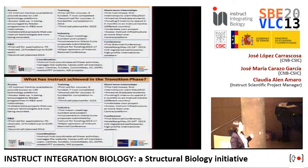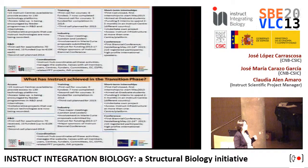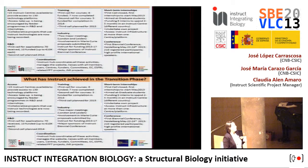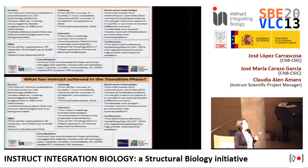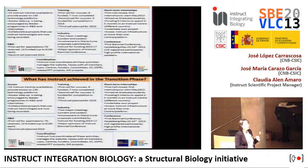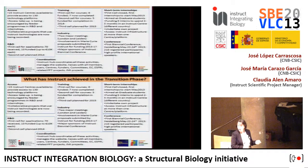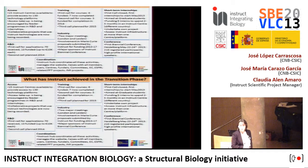We have already had 2 calls for training courses, and a third is in process. We have been interacting with industry. We have a first call for internships. Some of the internships are already underway. And we organized just last month the first biennial conference, which we hoped would bring together 200 structural biologists from around Europe. It was a very successful meeting, and the next one will be in Florence in 2015, and you are all invited to attend.